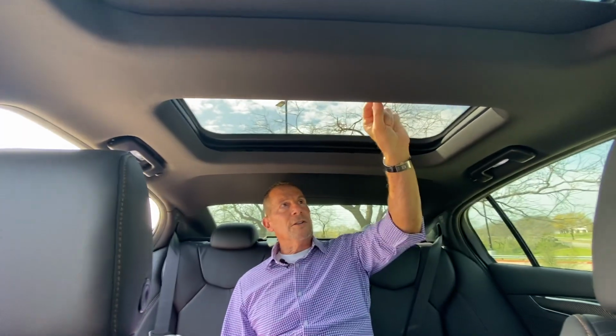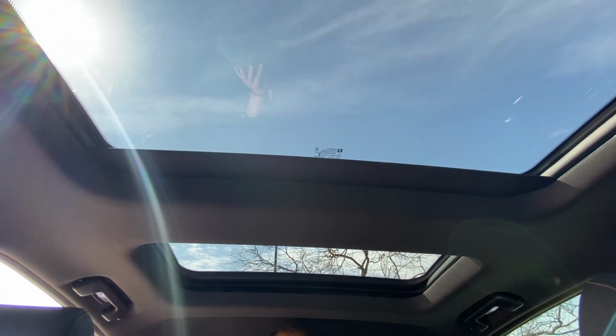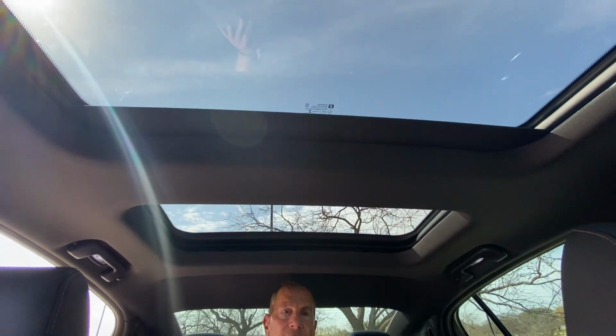So this is a double pane sunroof. They call it an Ultra View. You can close these and you can keep them open. I think it's a really good look, especially when you have a dark colored interior like this. It just brightens it up a little bit so you can actually find stuff, especially if you have black items. And I think it's nicely laid out.